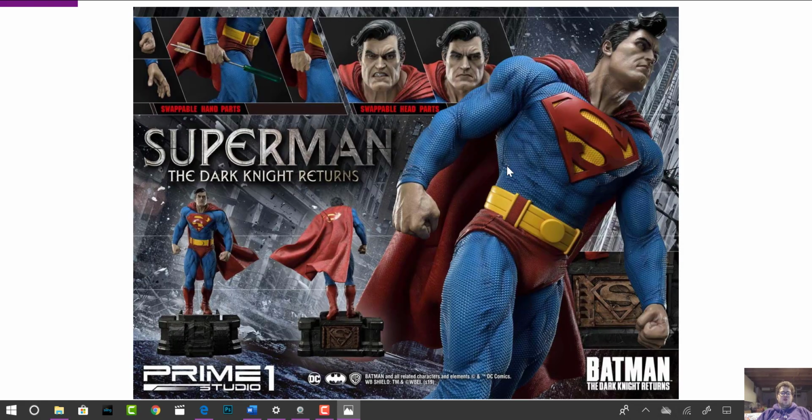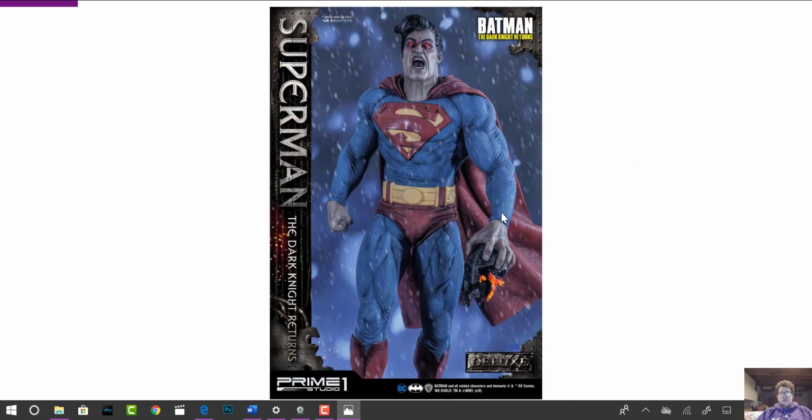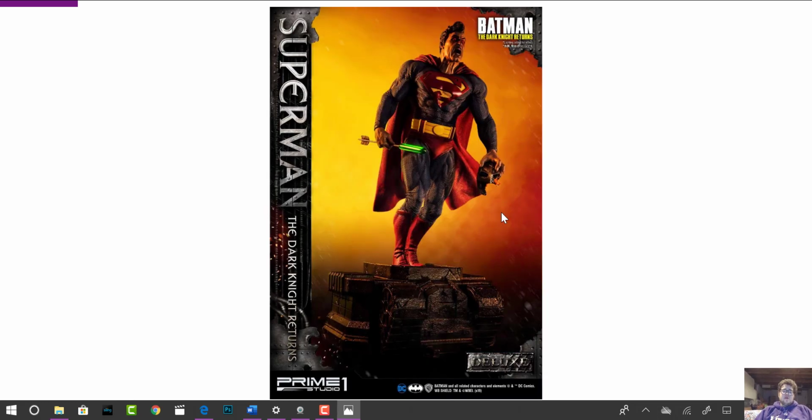This will be everything you get with the regular edition. Swap out left hands, swap out right hands. Of course, he's going to be holding the kryptonite arrow. Two different heads, two different portraits you get. Now the deluxe. And with this piece, it's a base. This piece has deluxe written all over it. You get two more heads, you get different swap outs. It's just sick.